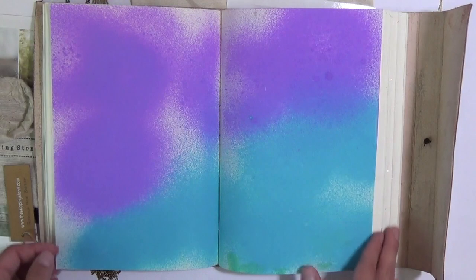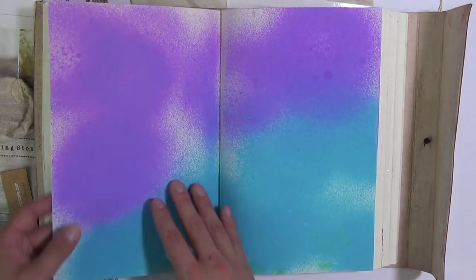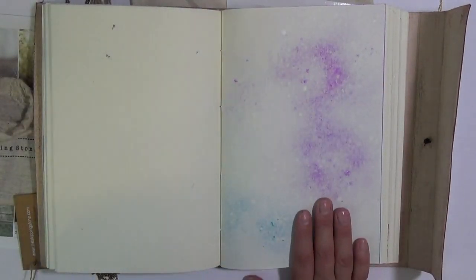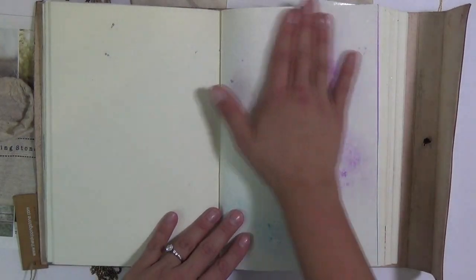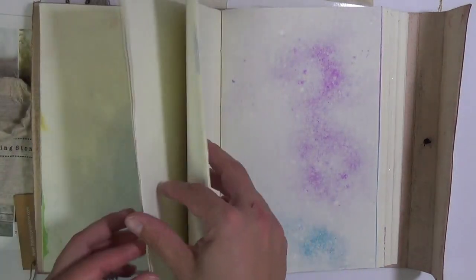And then these two sides I didn't gesso, so I just prepped them, you know, to do some collage work maybe on top of it, or some journaling, just to have a fun background. But you can see when you don't prep it, it'll bleed through slightly. But I'm okay with this because I know I can collage on top of this and it won't bother me, and I still can use the page behind it.